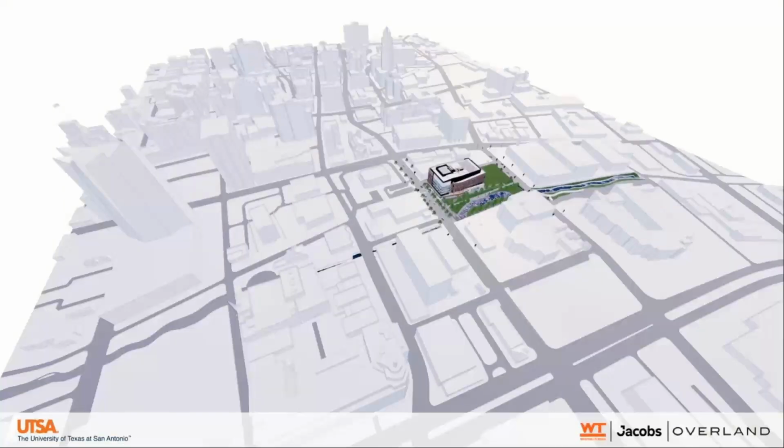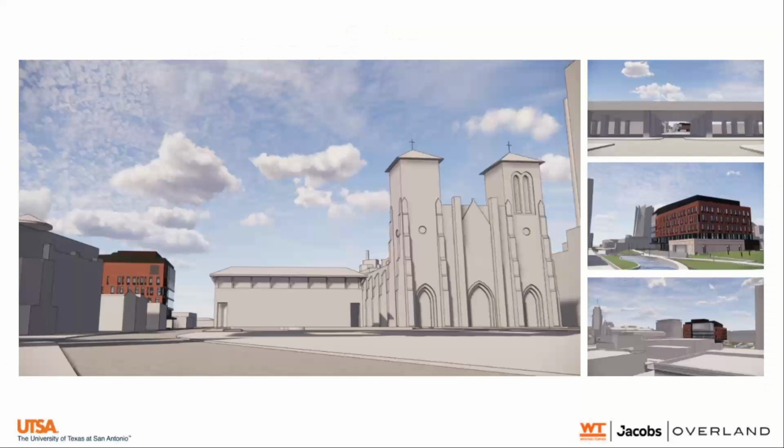So I wanted to take the opportunity to zoom back out a little bit and bring this back to the larger urban context that we discussed at length at the beginning, and really showcase a little bit of how we used Enscape and our modeling capabilities to be able to look at this as a piece of downtown San Antonio. We have a pretty extensive model of downtown. We also modeled San Pedro Creek. We, of course, located that.